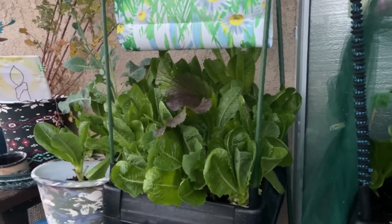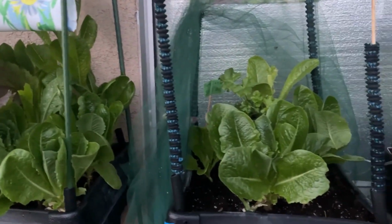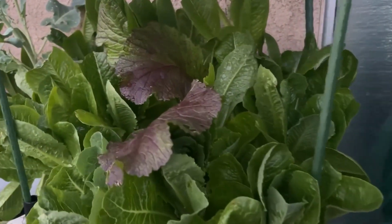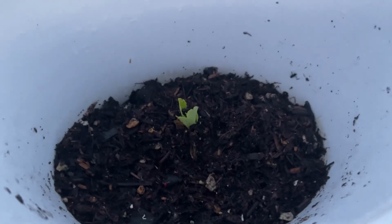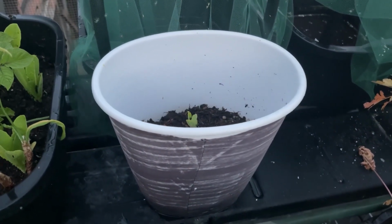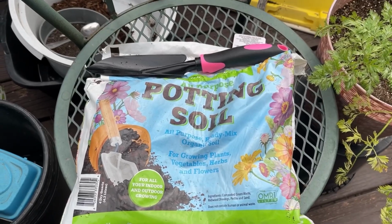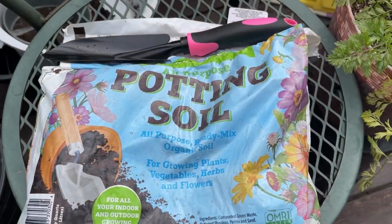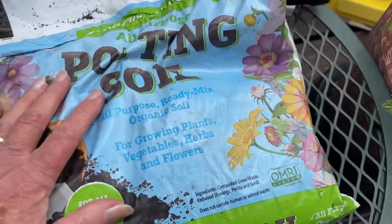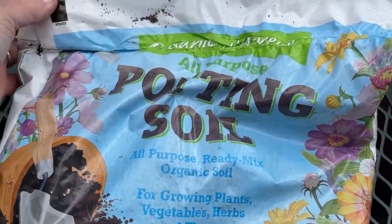And I want to get this in here quickly. See this lettuce? This was grown in Miracle Grow, and one was grown also in just my own soil I made. This one was grown in a soil that I bought at a dollar store, and they do sell them at multiple dollar stores. So you may see this brand. Some of you have said you couldn't grow in it. Some of you have said you can grow in it. Every batch is different. The one I got, nothing grew.